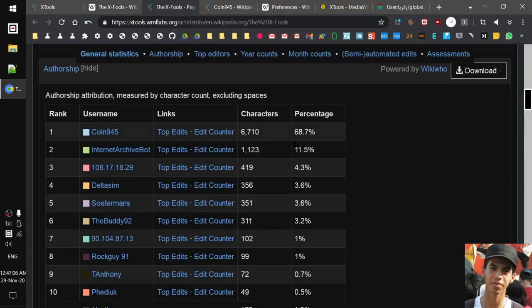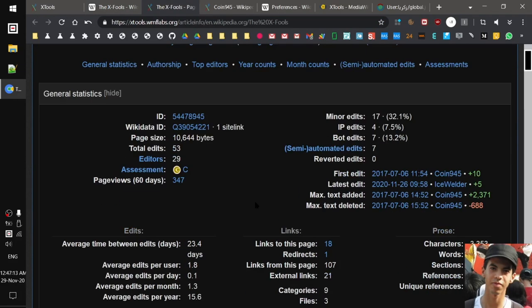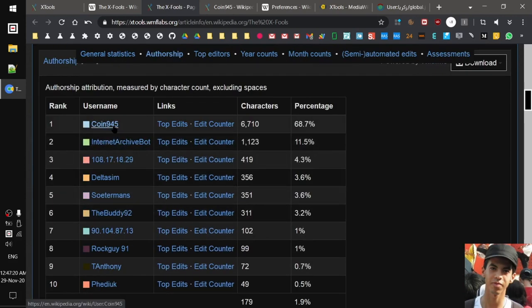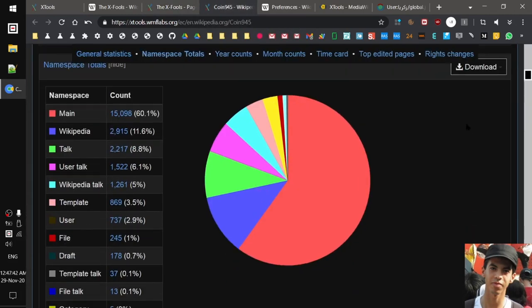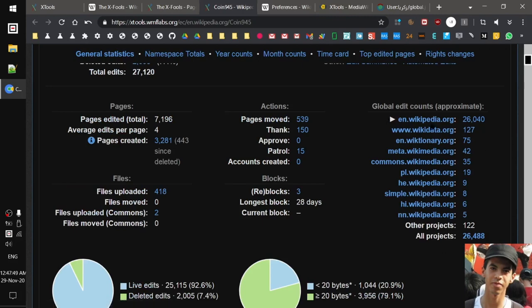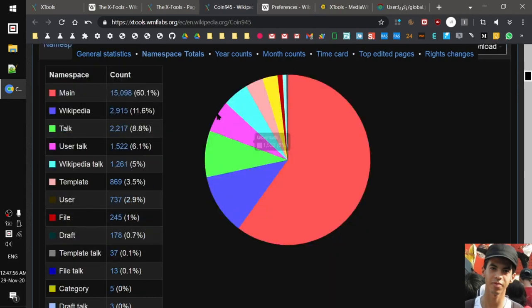When you click on that, it takes you to a page that has all the information you want to know about the article, for instance, how many edits it has and time based, etc. And you also have a list of major contributors, the editors to the article. So when you click on top edits or edit counter, it takes you to the page that has the information about the specific user. For instance, this user has a lot of edits, and you can see here the projects on which the user contributes, and a pie chart about the major projects in which they contribute.